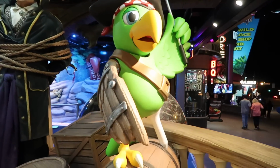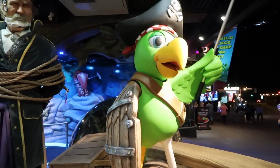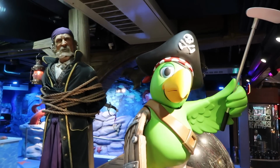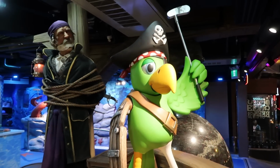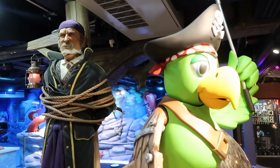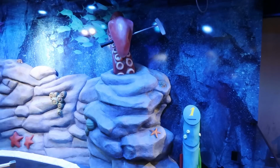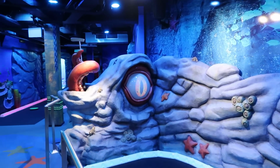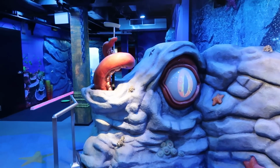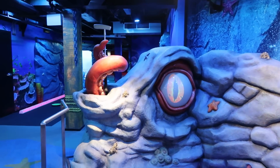Oh, look at that. I just noticed he has, instead of a peg leg, a wooden wing. That's pretty creative. Yeah, he must have kidnapped this pirate and stole his golf course. Yeah, look at this first hole, a Kraken themed hole there. Yeah, Kraken has a putter there.